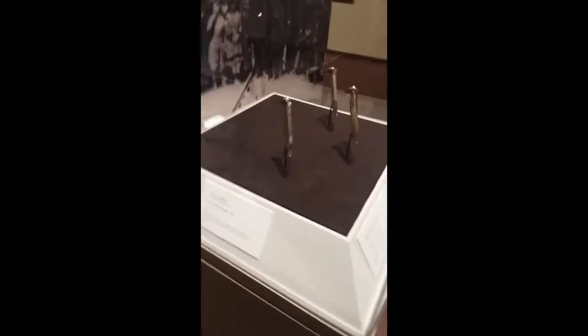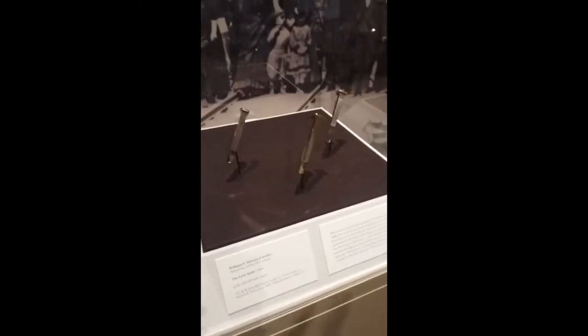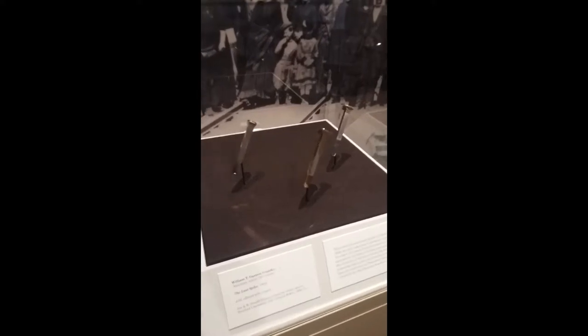But it's amazing that these are here and still with us today. It's been 150 years since they've been together. Ever since Promontory Summit, they've been separate. And now they're together again once more.